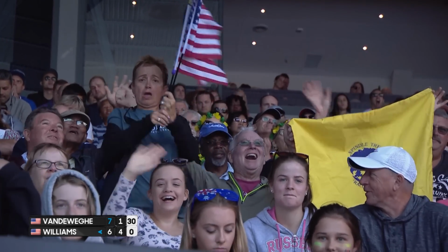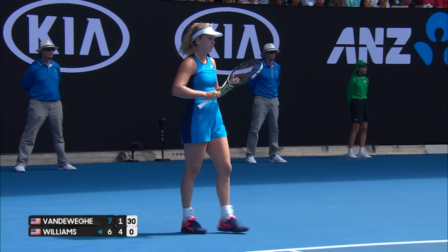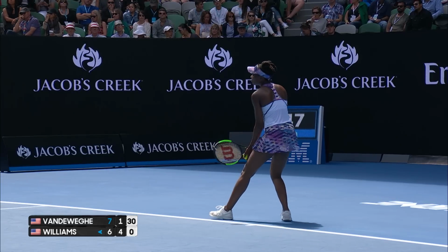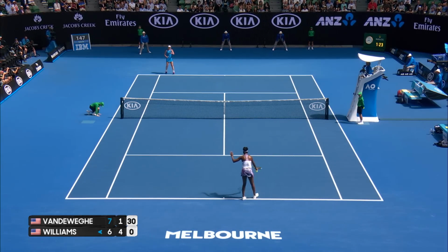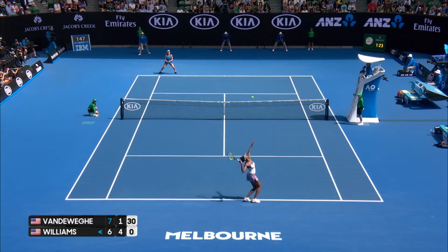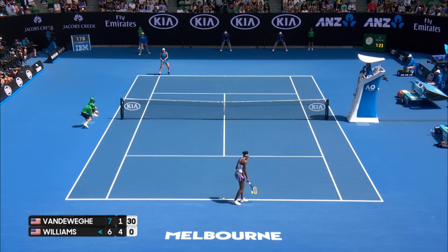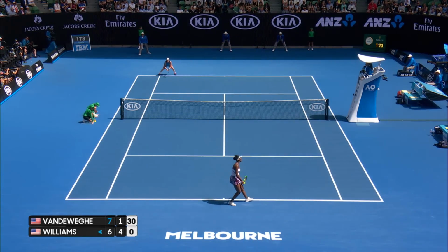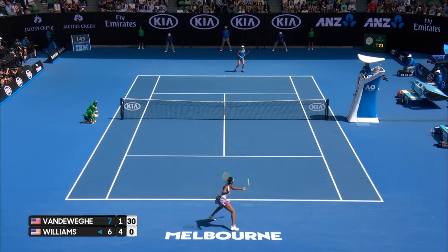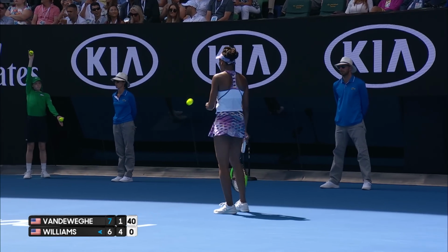Love 30. Against the likes of Kerber and Muguruza, I mean, she blew them off the court, didn't she? She sure did. Perfect depth. That last ball kicking off the line. 40.